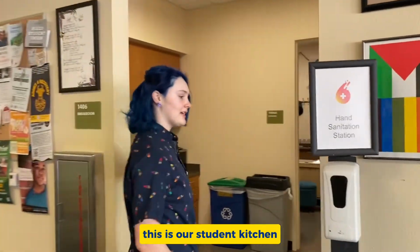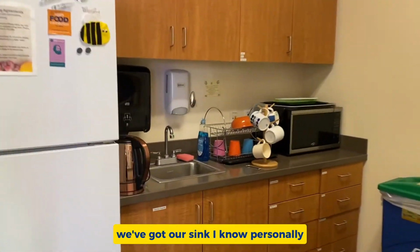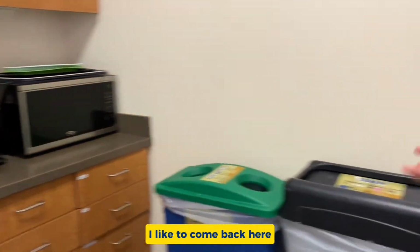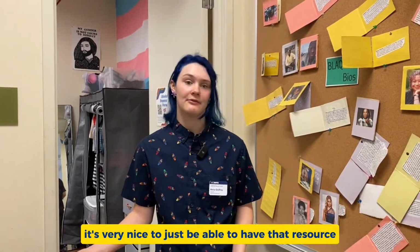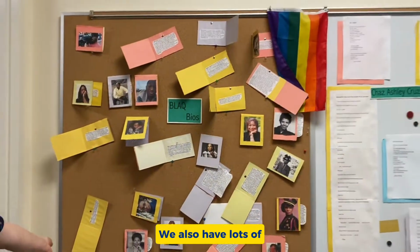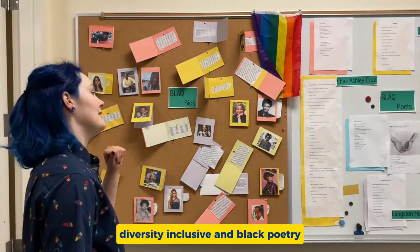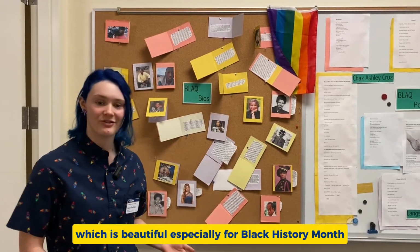This is our student kitchen. We have a fridge, we have a microwave, we've got our sink. I know personally I like to come back here and heat up my lunch all the time. It's very nice to just be able to have that resource if you should need it. We also have lots of diversity, inclusive, and Black poetry, which is beautiful, especially for Black History Month.